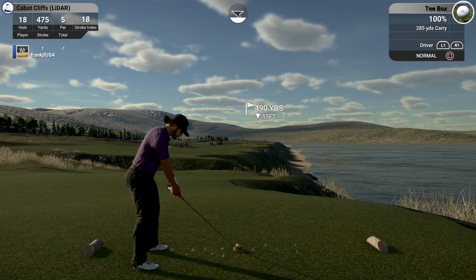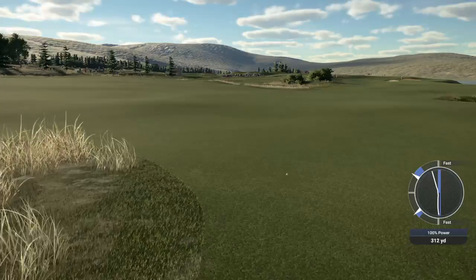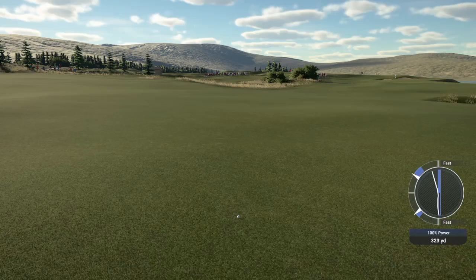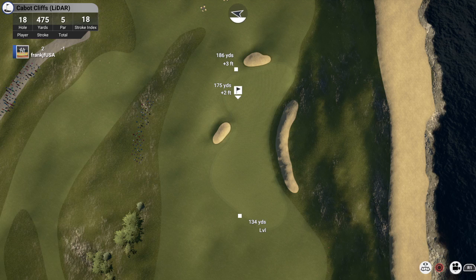Should be no problems out here. It's usually going to bounce forward and well away from the goose. All right. I've done better here. And about 175 yards away here. Let's see, we need to somehow wrap this around that bunker.